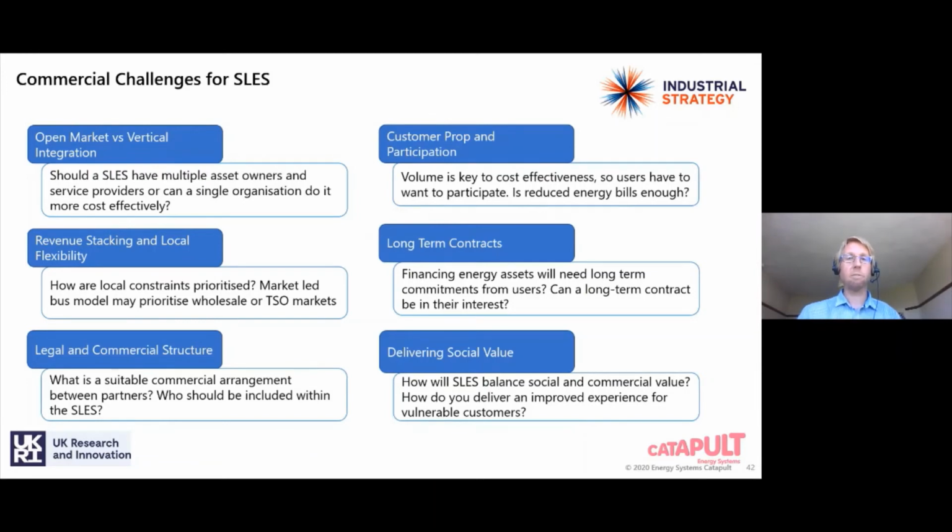Again, there's lots of other stuff down the left around how we commercially structure ourselves. So how do you prioritize local flexibility if you're largely price driven and just chasing essentially where the biggest price is or where the biggest market is? There needs to be some sort of local interest looked after, to make sure that local interests are prioritized as much as where the best market is. And that certainly impacts legal and commercial structures. Inevitably, a SLES is a collection of partners, and the different approaches to doing that still need to be looked at around supply licenses and how that works, and potentially some of the ESCO arrangements that companies are looking at.